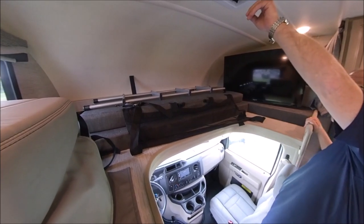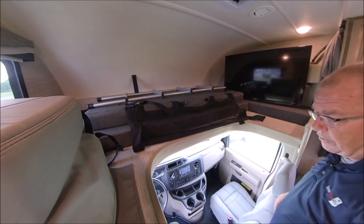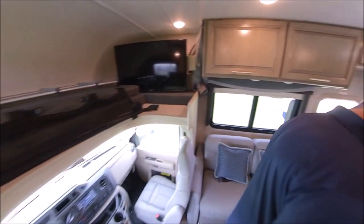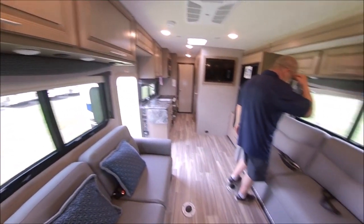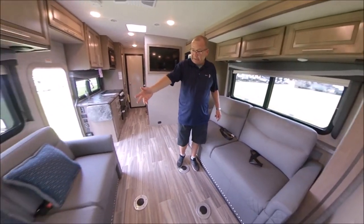Right here you have the fantastic fan, so you can just turn that on, open up the windows, and that'll help circulate the air all throughout the coach for you. Okay, so in the Outlaw, we have a couch right here on this side, and then you have a couch right here.